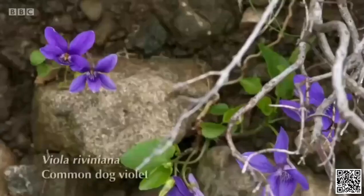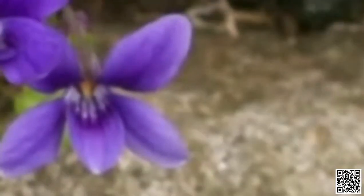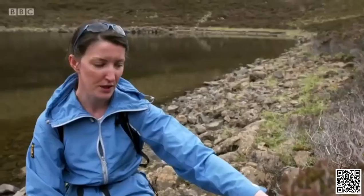We've got a lovely Viola rivigniana growing happily here, covered up by the heather. So it's not the easiest of environments to live in for plants. We get a lot of wind, so the plants are growing really low to the ground, and they look for protection amongst other plants as well, but also they try to grow somewhere where there's not too much competition.